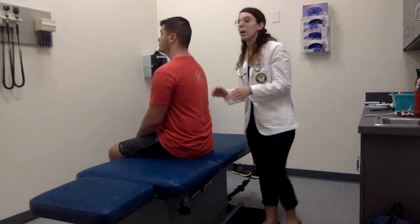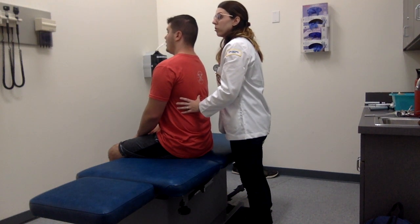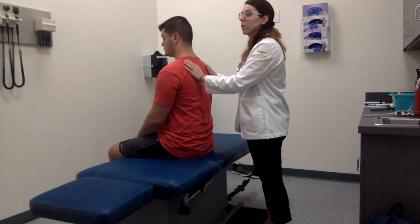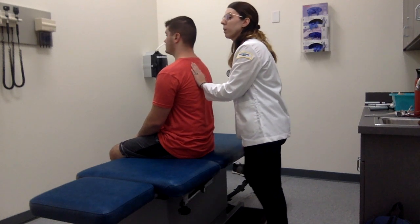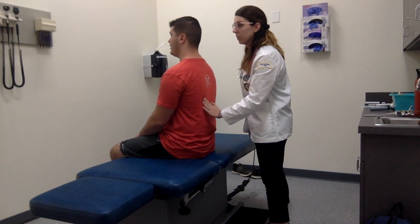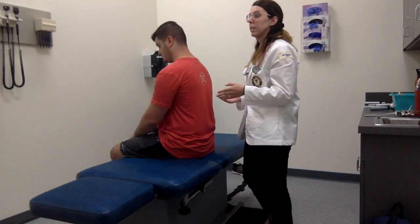Next, we're going to palpate, so I'm going to have you take a deep breath. Chest expansion is symmetrical, and then we're going to test for tactile fremitus, so I'm going to have you say 99 whenever you feel my hands. 99, 99, 99. So tactile fremitus is present.